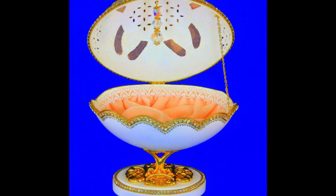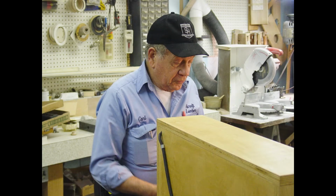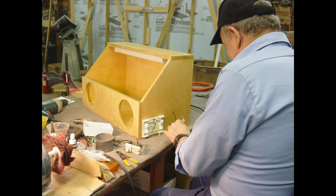And so we used the real egg shells and used a similar to a dental air tool to cut them open, and we also used a Dremel and had to watch for the dust. So Carl built me dust collectors. He did a lot of electrical wiring for the eggs, not only for me but for other people, doing a lot of lights inside eggs, music boxes that turned around and so forth.